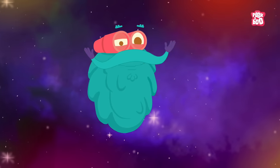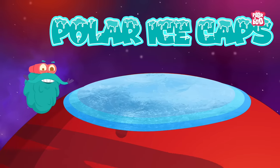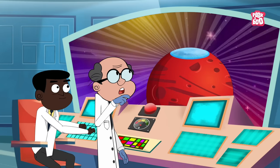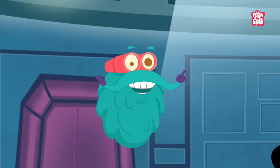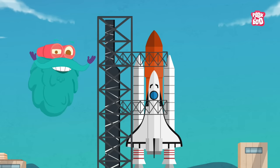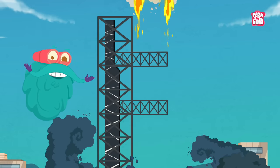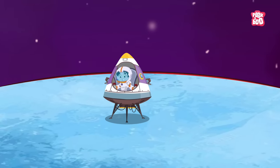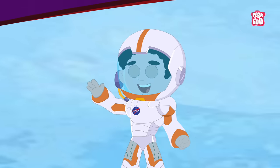But there is still some hope due to leftover water available in the form of polar ice caps. Because of this, researchers believe that life may have existed on Mars and it may exist again. And it is this hope for life that many space organizations from around the globe have taken a keen interest in Mars and launched several crafts on its surface to learn about its ability to support life and become humanity's next home.